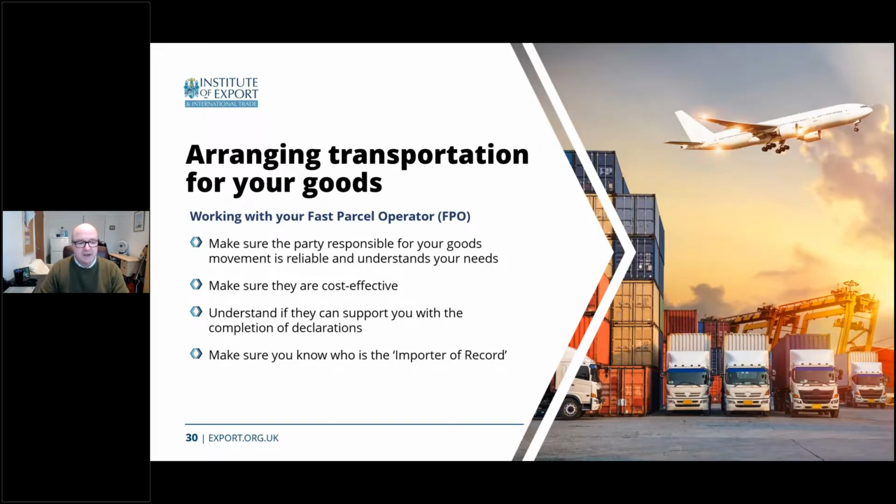So another biggie is arranging transportation for your goods. Most people will work with a freight forwarder or a fast parcel operator in moving their goods. We have a lot of the larger companies that are their own freight forwarders as well, but you need to understand who you're working with and what markets they work. So do your homework.